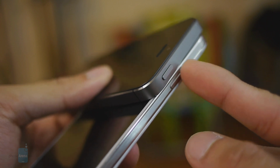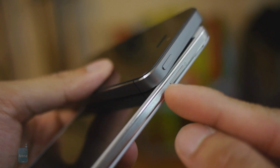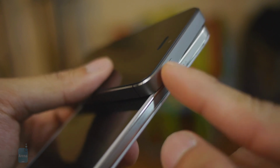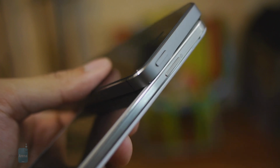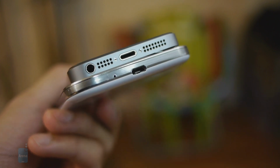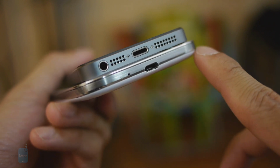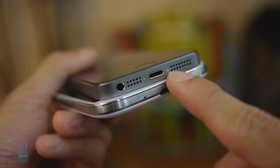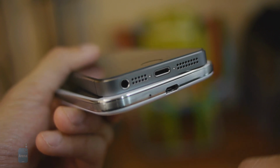With their power buttons, they're located in different areas. So it's on the top edge with the iPhone 5S versus on the right side on the Galaxy S4. Again, it's a lot more pronounced with the iPhone 5S, but luckily the responses are still nice and tactile on both. On the road, the microUSB port of the Galaxy S4 is a lot more favorable just because you're bound to find someone who also has the same type of connection with their device, whereas the iPhone 5S relies on Apple's proprietary Lightning docking port.